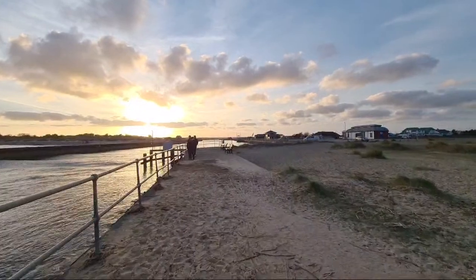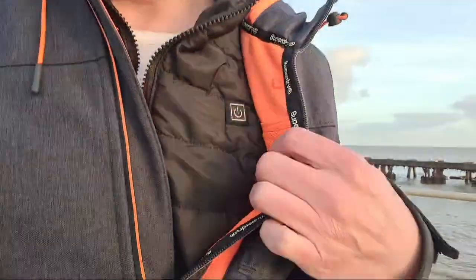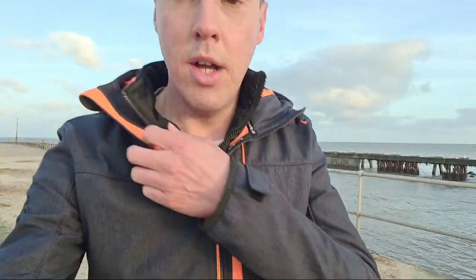Have I got my heated jacket on tonight? Yes, I have, and it's nice and red, although you can't probably see that right now. I can't feel my face because it is so blooming cold. I've got a cold nose. Yeah, it's running.